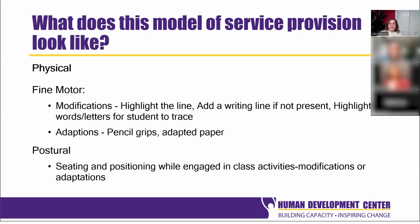So highlighting lines, highlighting words or letters for the student to trace are not time intensive, and they can be incorporated in the classroom. And so when OT's in the classroom and seeing what needs to be done with a specific lesson, you're going to get better carryover. Also, we can see the adaptations that we have recommended: pencil grips, adaptive paper. How is that really working in the classroom? Can the student really manage those adaptations and those modifications?